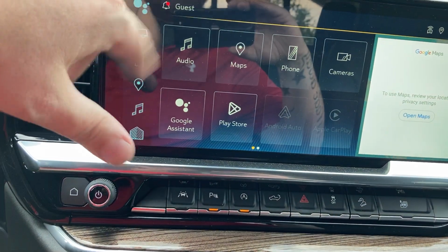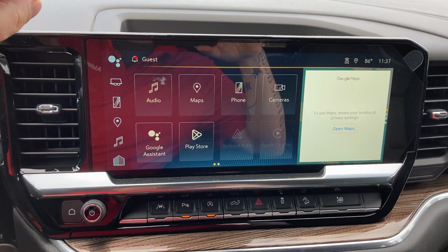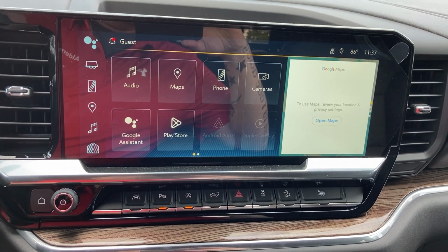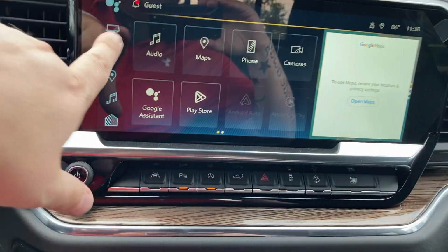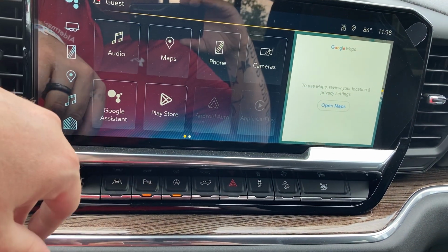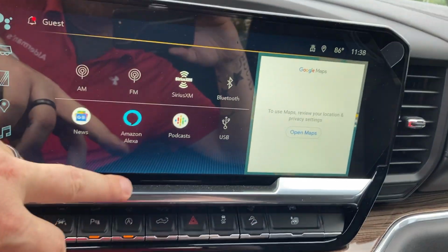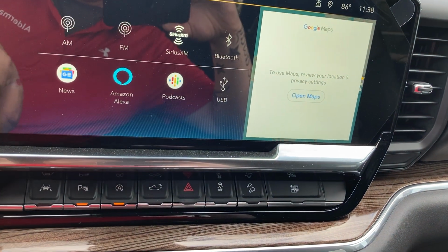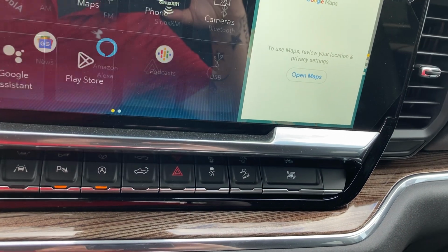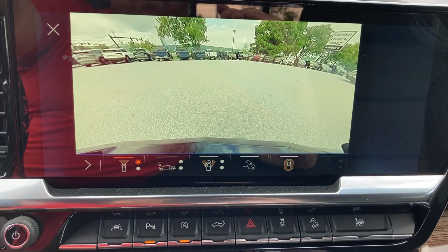Now on the screen here, you're going to have several different options. I love this beautiful display that they have put into these things. It's big. It's got a lot of different options, probably many more than I would ever use to drive, but hey, that's the fun of having brand new stuff. You get all these different added benefits. You got your audio settings here, so you can do Bluetooth. You have your AM/FM. You can also use your USB port as well in this. You do have your maps, like I said. You can connect your phone, and you have cameras. These camera views are kind of cool.